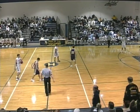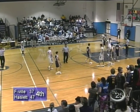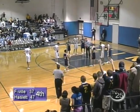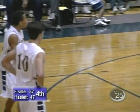Peterson's going to be fouled by Douglas. That's right. Haslett was not in the bonus on that last foul, and Fowlerville was really trying to get him to the line because they wanted to try to get the ball back. And when you don't quite have 6 fouls yet, it's kind of tough to do that. Well, that was Fowlerville's 7th foul.